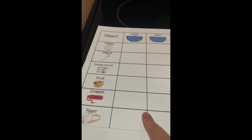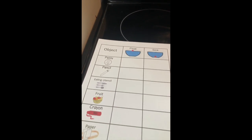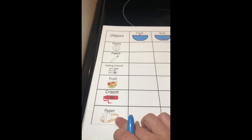Boys and girls, for today's video we are going to be doing a science experiment. I will be sending out this sheet, okay? Our science experiment is going to be on float or sink. On this sheet, you will have a list of objects that you will be experimenting with. So here are the objects.